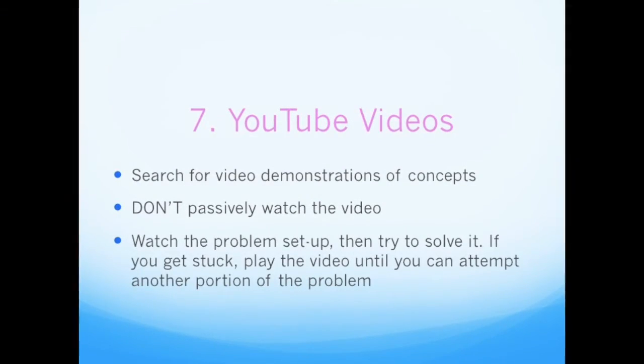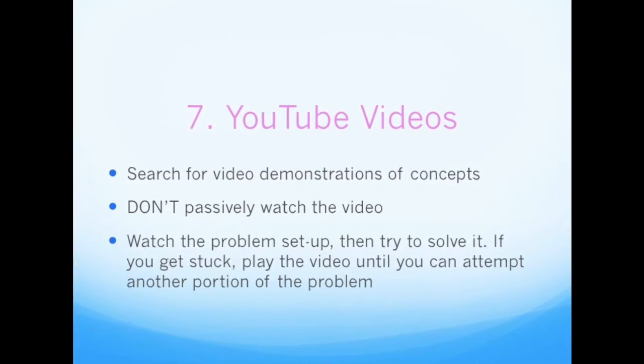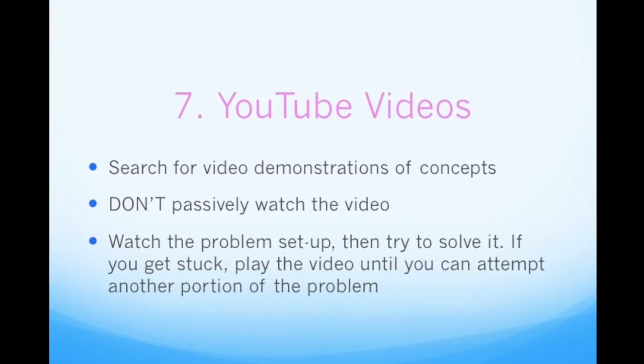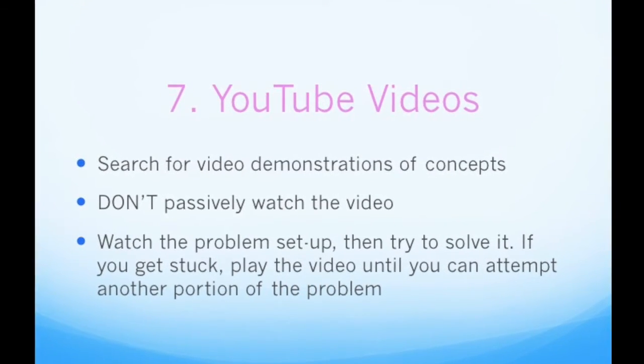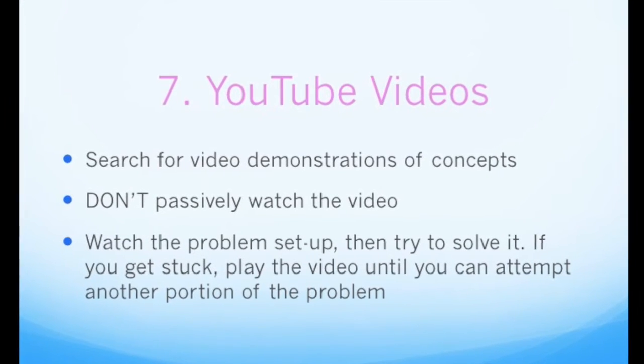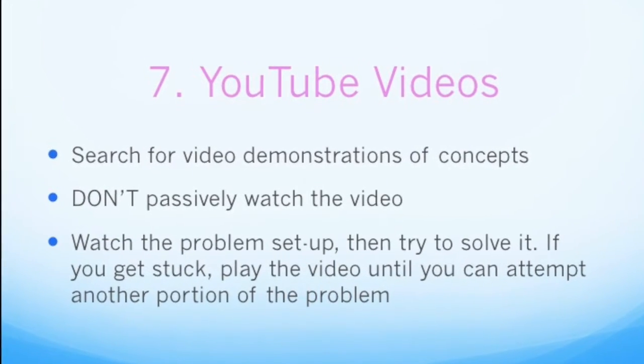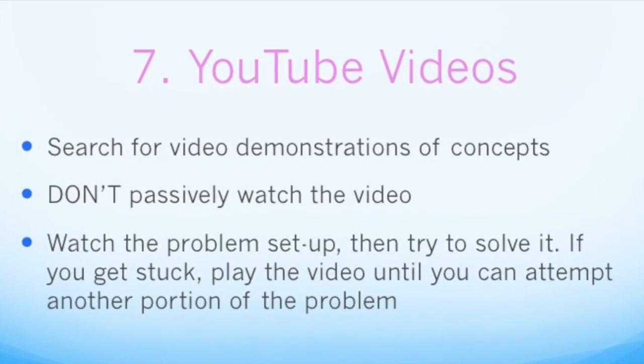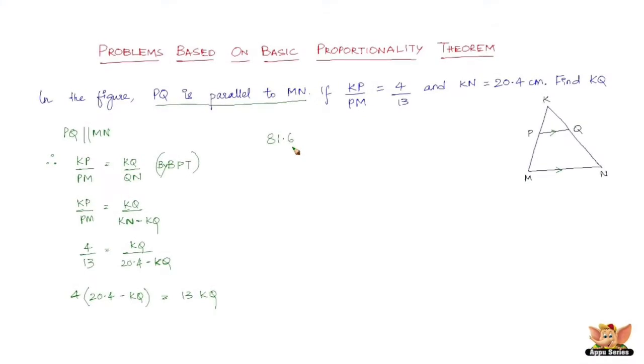Number 7 is YouTube videos. If you're struggling with a specific problem or concept, you can try to search for it on the internet and hopefully find a video of someone solving it. If you do, you want to write down the problem if it's not exactly the same, and then you want to try to solve it as far as you can. Once you're stuck, go back to the video and watch it all the way through.